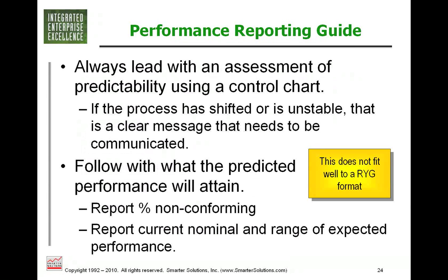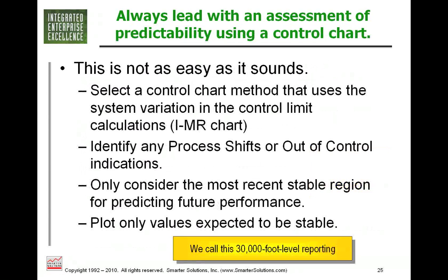Now, if you've got a specification or requirement, you can talk about percent non-conforming. But if you don't have a specification, we recommend talking about the nominal value in a range of expected performance. We generally recommend it at the middle 80%. Now, this isn't as easy as it sounds because you have to have a control chart. There's a whole bunch of control charts, and I'll talk about where we lead to. We're going to use individuals charts or an IMR chart.